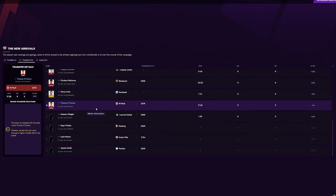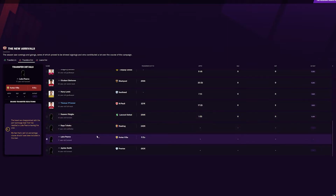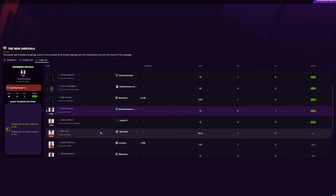And then you can see on down the line, guys that didn't really play, just youngsters and the like. So hopefully going forward, loans out. We did loan out a few players, Smallbone, Cunningham, Landulu will play well for us. I think Caleb Watts obviously is our bigger name guy we loaned out.